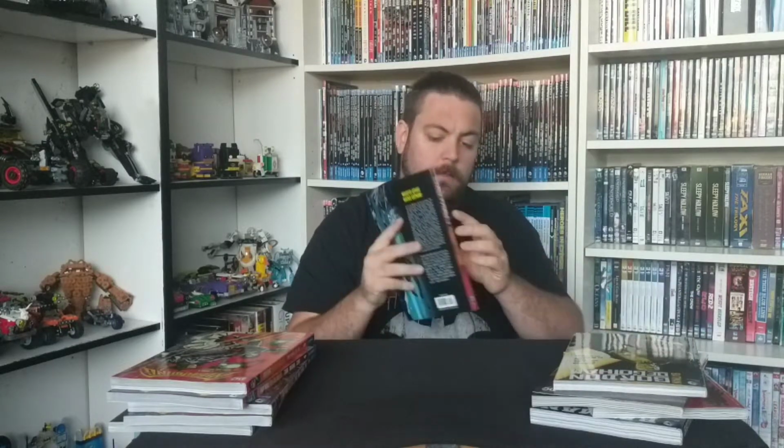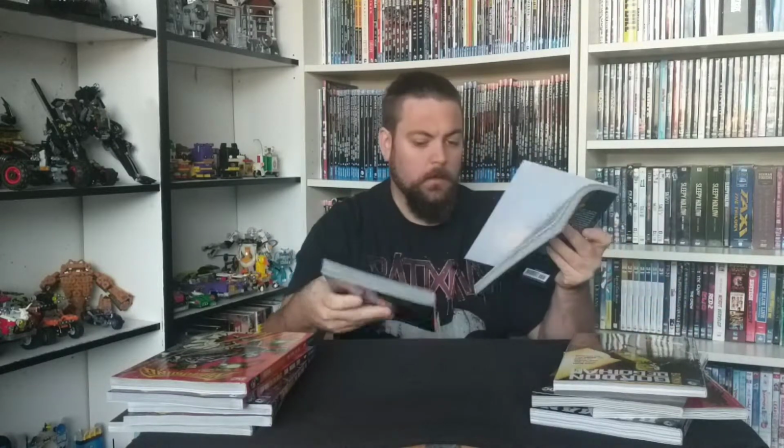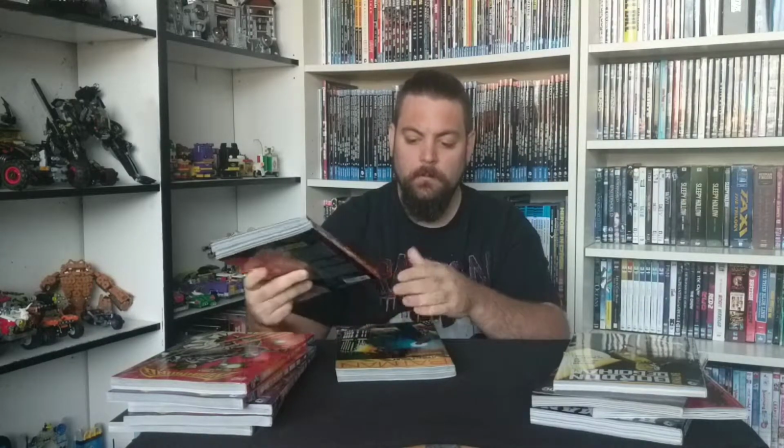Then the series begins with this spine. So we have Cataclysm, that's the big earthquake. Road to No Man's Land 1 and 2. So you can see how they match up.